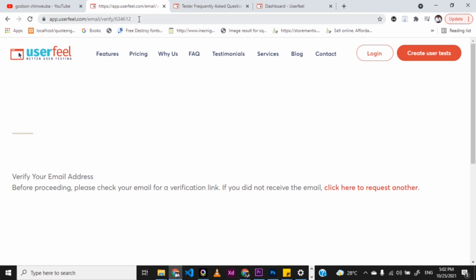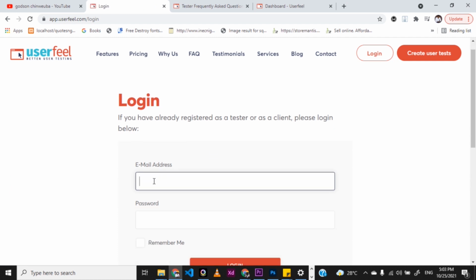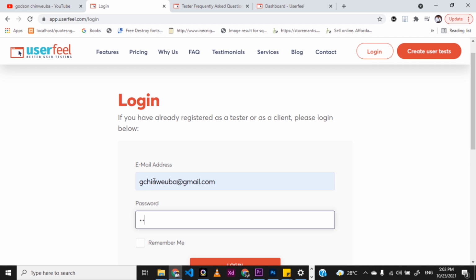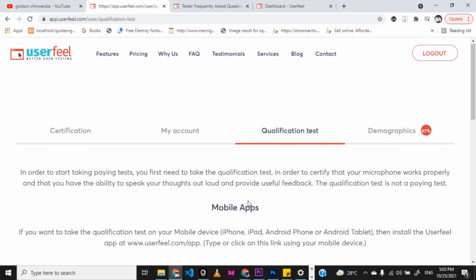So I'm going to just reload the site, and let's see if you can comfortably log in. I'm going to just use the login now. Since we verified the email, I'm going to just enter the email details. Then enter my password. And we'll get this same screen again. So what do you need to do? You need to take the qualification test.